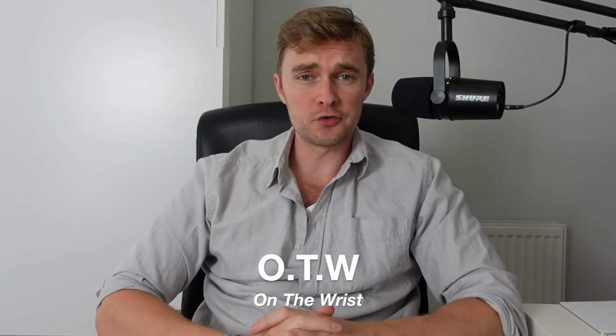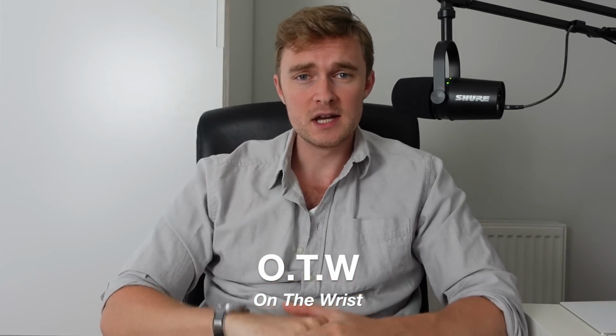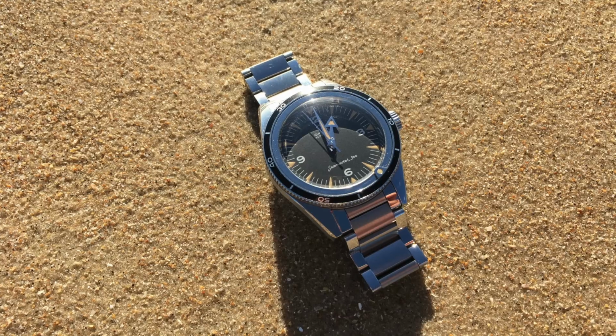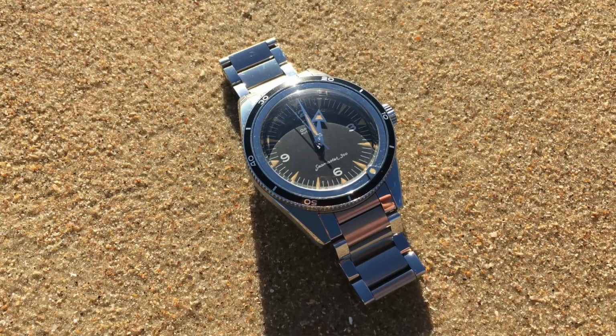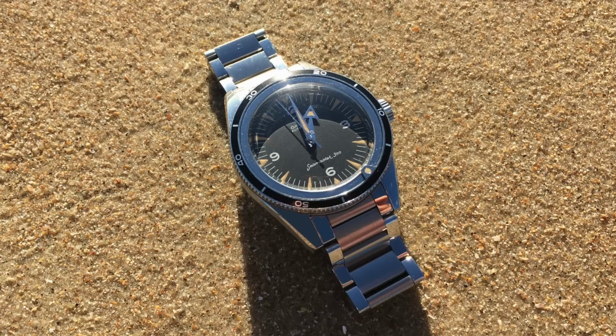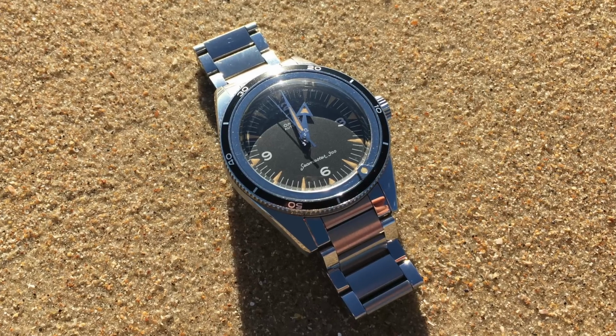And since we're talking about a Rolex, naturally I'm wearing an Omega, the Seamaster 1957 or the original Seamaster 300. My bond with this watch has just grown stronger and stronger by the day, by the year. There's something about it that just keeps pulling me back. I think it's partly to do with the fact that it's the original.